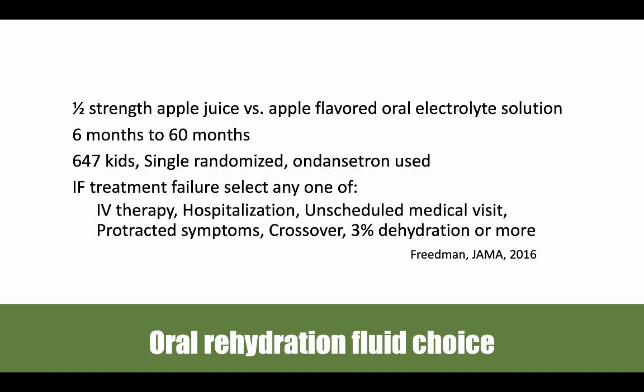And they looked at what happened with these kids, and there was absolutely no difference in these two groups in terms of the need to start IV therapy, no difference in the number of kids who were hospitalized, who had an unscheduled medical visit in that next 7 days, and no difference in sort of crossover. And so this really changed things for us, and it's given us an opportunity to offer kids something other than Pedialyte in our emerge. And I would say that many emerge departments across Canada have gone to using half-strength apple juice in children that are bigger than 6 months, and I've had excellent experience with that, and it's certainly something that we're doing at our center.